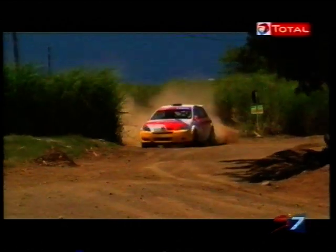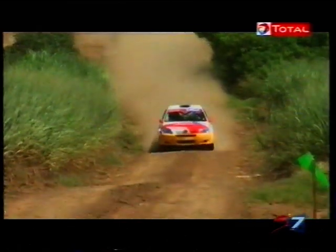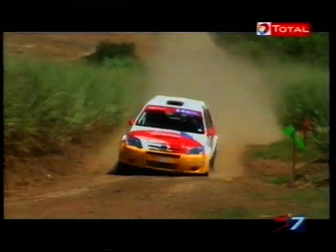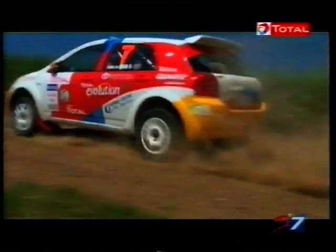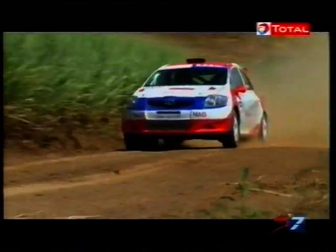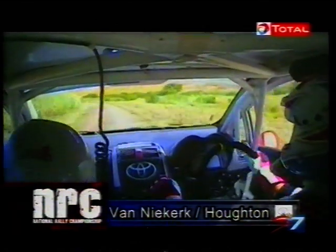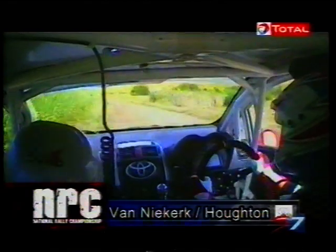The first of the Team Total Evolution Toyotas in the hands of Jean-Pierre Damso and new but experienced navigator Caroline Swan. Damso had a tough year in 2009, so he would have been pleased with getting Stage 1 out of the way. Japie van Niekerk and Robin Houghton recorded their best ever finish here 2 years ago, and the new Africa Developments Toyota Auris started its 2010 campaign with the 7th fastest time.